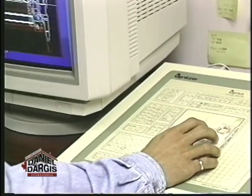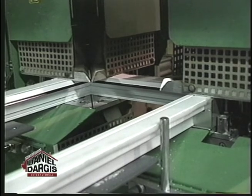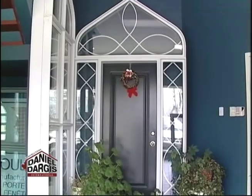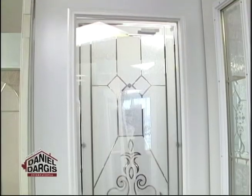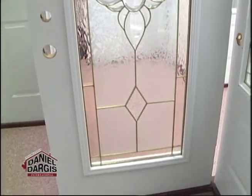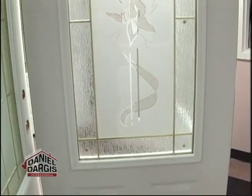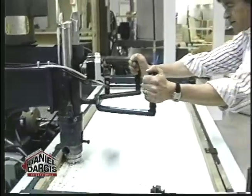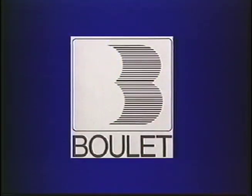Boulet relies on the quality of its machinery and materials to offer customers the best quality products available. Boulet, synonymous with experience, innovation, knowledge, and high quality products at a competitive price. Boulet, doors and windows of tomorrow.